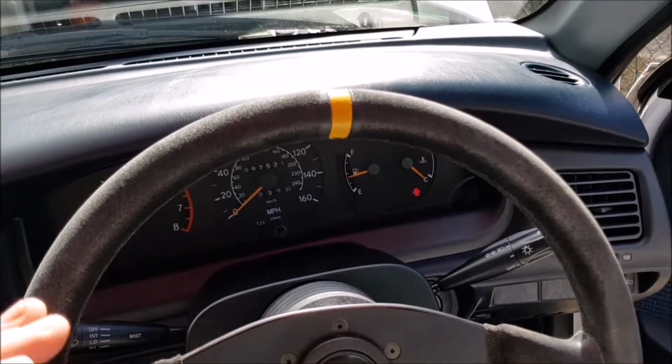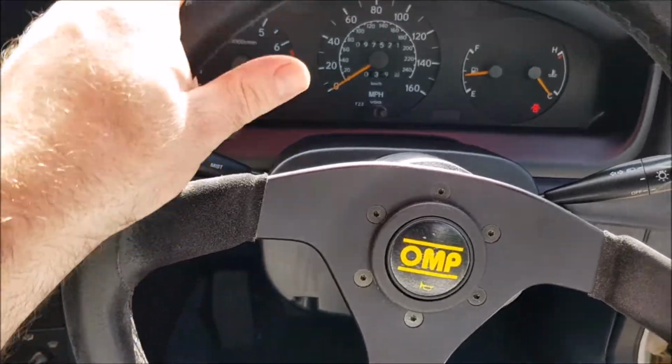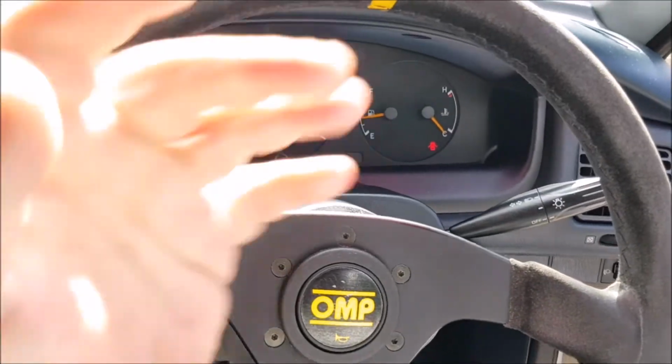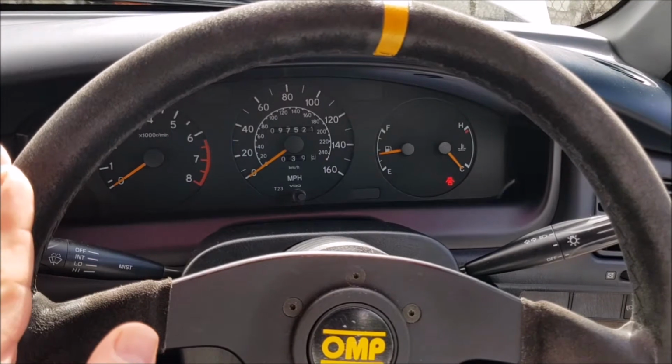Interior wise, at the minute the car remains pretty stock. I have changed out the steering wheel for this lovely OMP item. It is starting to wear smooth, but it is my daily. I don't wear racing gloves to drive the car. Next on the list is some seats.